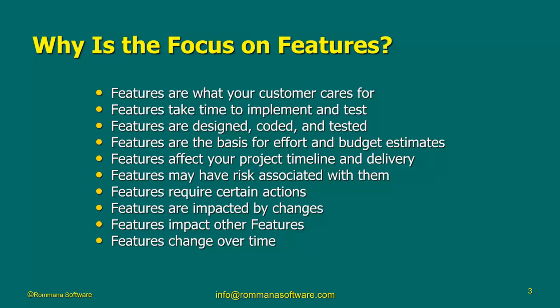Features have risks associated with them. The risks I'm talking about are what I refer to as project-related risks, meaning: what are the possible risks that could hinder us from delivering the feature that the customer wanted? Whether the risks have to do with the ability to implement the feature, the ability to deliver it on time, or anything else that could hinder or delay us from delivering the feature. Risks might be a result of dependency on other third-party components or software.